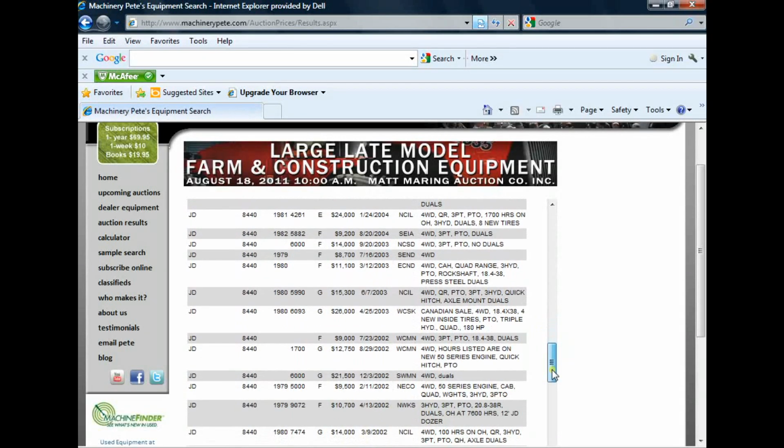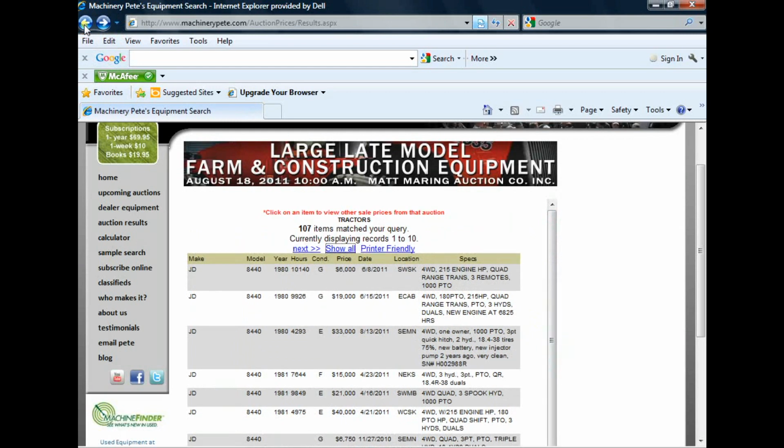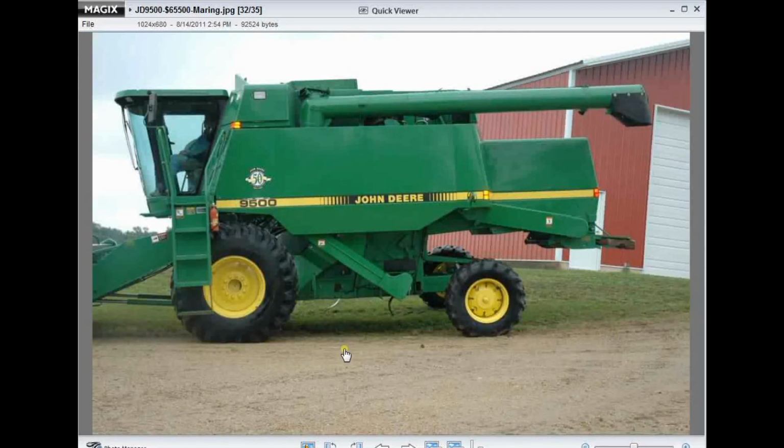Again, going through, just not many over 30. So very strong price on the 8440. And so those were the tractors yesterday. Now there was a combine, very nice John Deere combine right here, 9500. This was a 97 model, so the last year Deere made 9500s, with 2,148 engine hours.